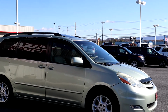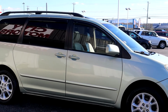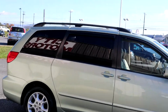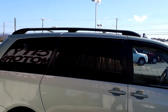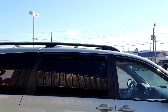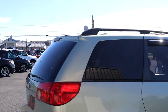These things are awesome. Now the best part about this one, it is the XLE, which is the top of the line with brand new tires, and again locally traded and well maintained. Luggage rack, sunroof, tinted windows. In addition to the tinted windows, I'll show you when we get inside, you do have extra shading that will go up on those things. Of course, the rear windows will fold down, the back windows will kick out. They are vent windows. Very clean.